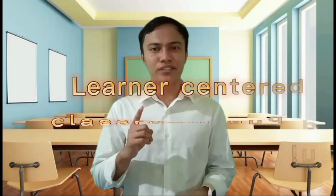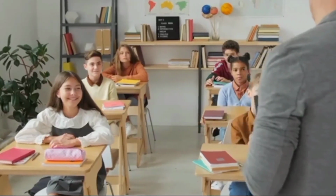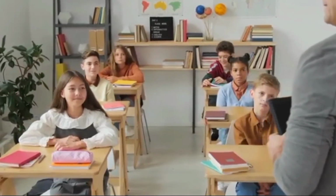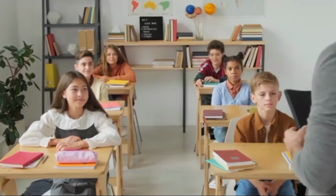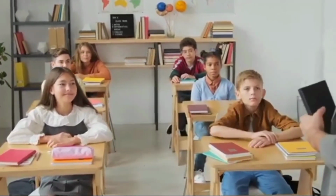Number 1 is the learner-centered classroom and personalized instructions. As a teacher, there is no need to spoon-feed pupils knowledge or present them with content that is designed to accommodate all students because they have access to all information. Each student is unique and has different requirements, goals, and personalities. Providing individualized teaching is not only feasible but desirable.